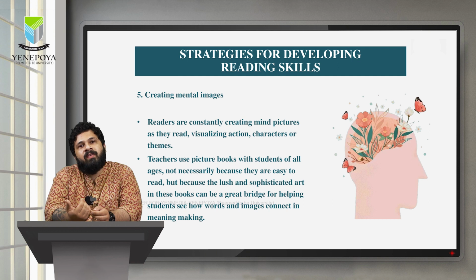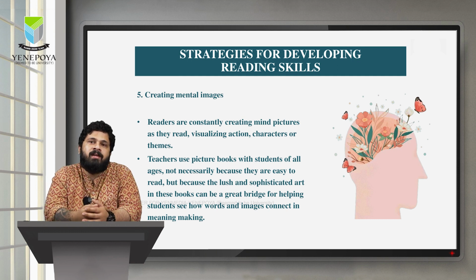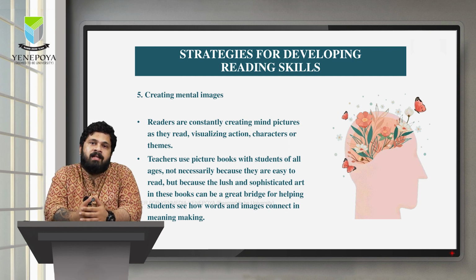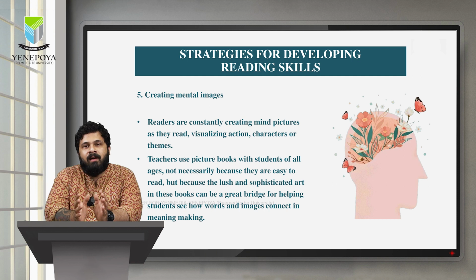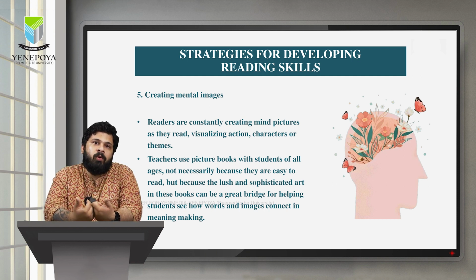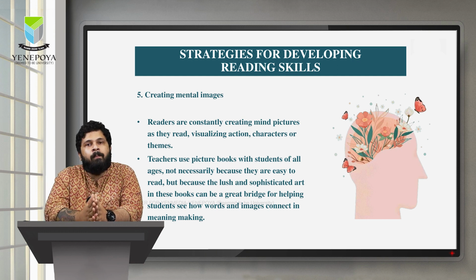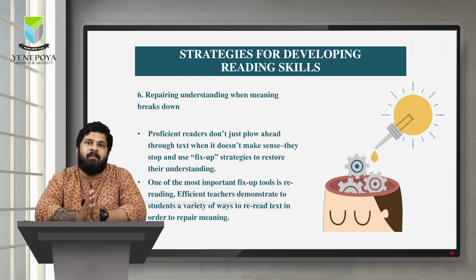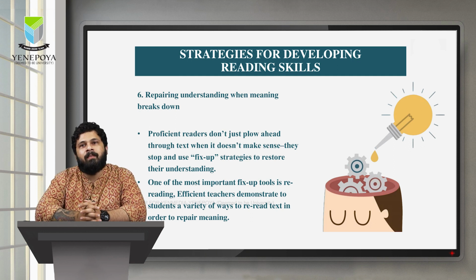Creating mental images while reading enhances comprehension by immersing readers in the narrative or content. It stimulates the imagination, making the text more vivid and relatable. This strategy fosters a deeper engagement with the material, enabling readers to connect with the story or information on a more personal level. Next, we move on to repairing understanding when meaning breaks down.